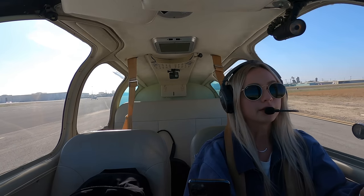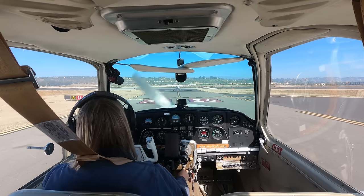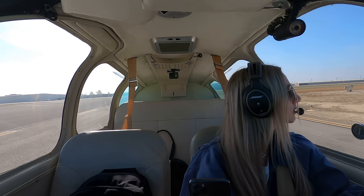Camarillo Tower, Bonanza 5921 Charlie, holding short, runway 26, ready for departure, northwestbound. Bonanza 5921 Charlie, Camarillo Tower, hold short, runway 26 for departing traffic. Hold short, 5921 Charlie. Bonanza 5921 Charlie, Cessna in the upwind will be making a right crosswind departure, wind calm, runway 26, clear for takeoff. Runway 26, clear for takeoff, 5921 Charlie.